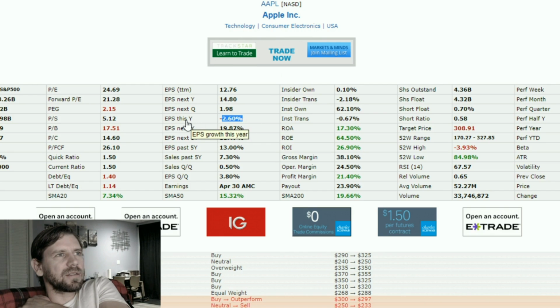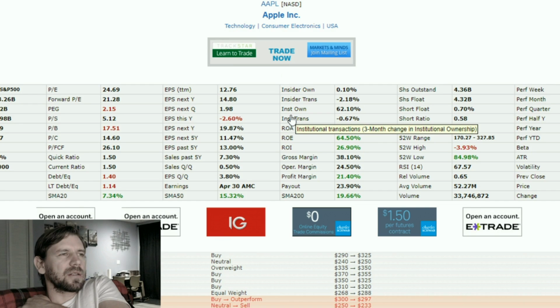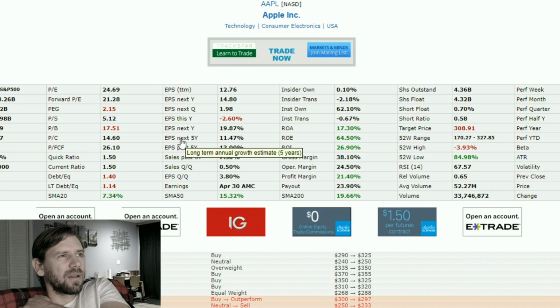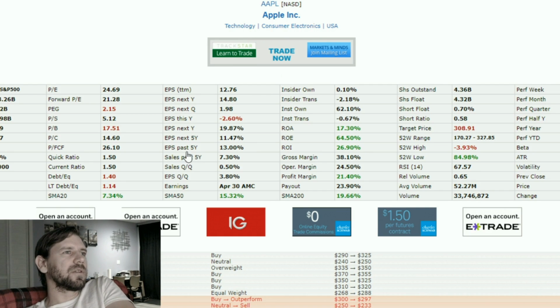So earnings per share this year, the change in growth, is negative 2.6%. So not a good trend, but excusable, honestly, given the circumstances around the globe. Our earnings per share next year is anticipated to be 20%. Quite big. And over the next 5 years, 11.47% per year. So those are pretty positive numbers. That's 13% for the past 5 years and 11% for the next 5 years.